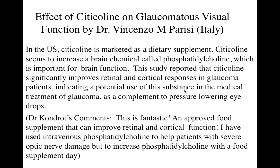Another exciting topic was Dr. Vincenzo Parisi from Italy talked about acetylcholine, and this is an approved dietary substance that it seemed to increase a brain chemical called phosphatidylcholine. Now, I've been using intravenous phosphatidylcholine for people with severe visual loss, and it seems to help with optic nerve regeneration. So I was just really delighted to hear that an improved food substance can cause an increase in phosphatidylcholine.